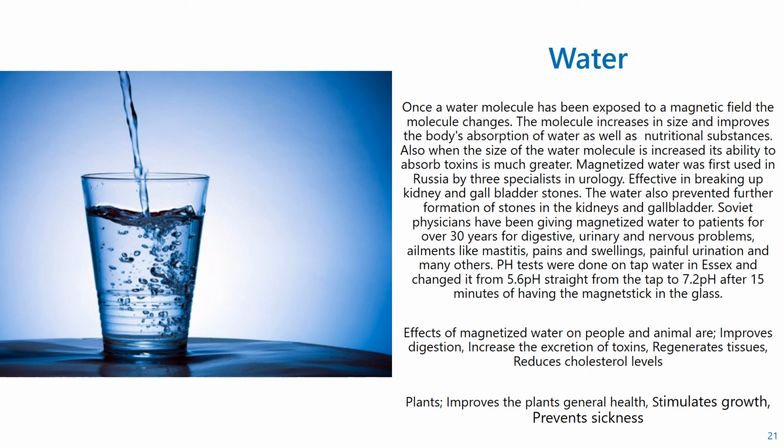Now, the effects of magnetized water on people and animals improves digestion, increases the excretion of toxins, regenerates tissues, reduces cholesterol levels. For plants, it actually improves the plant's general health, stimulates growth, and prevents sickness. They've been using magnetized water in the farming industry for cows to have better milk production naturally, and for plants to be able to be sprayed in the fields. The crops actually grow thicker and better and have less sickness.